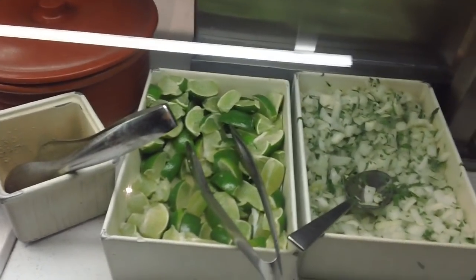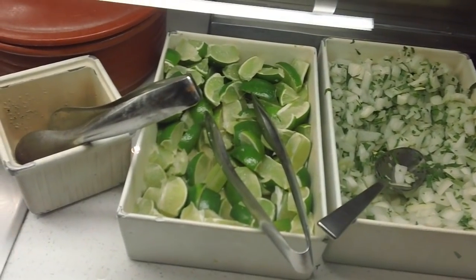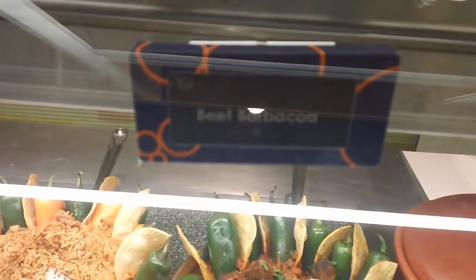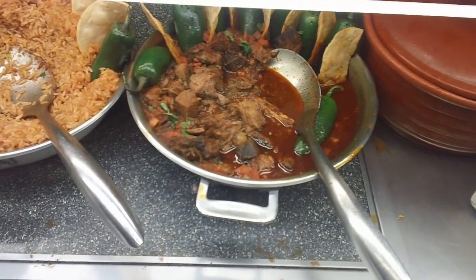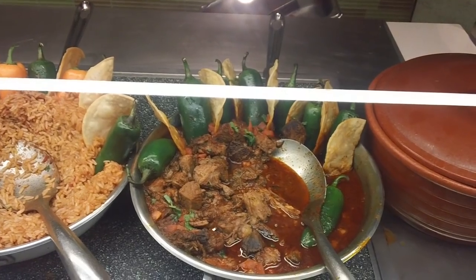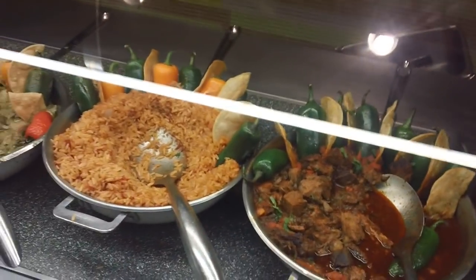Okay, lime, you've been seeing lime. Lime is good, you can put it in your sparkling water. How's that? Okay, beef, I'll show you. Do you think this is it? I don't know this dish, guys. You tell me all about it. And I didn't even try because there's so much I could eat.